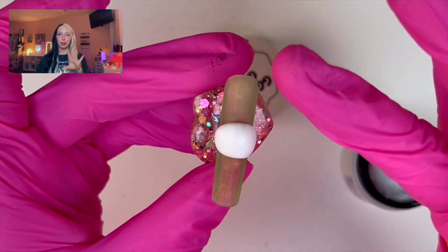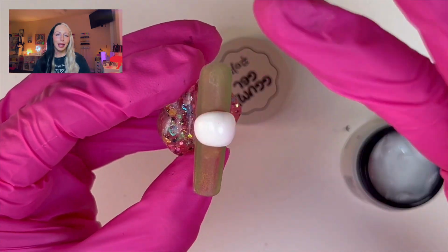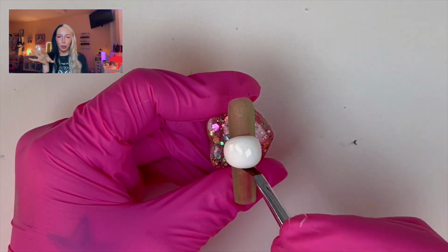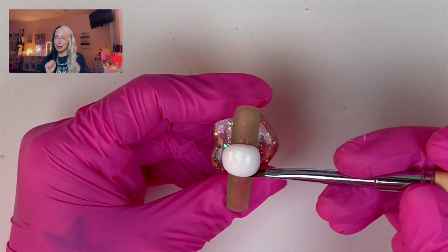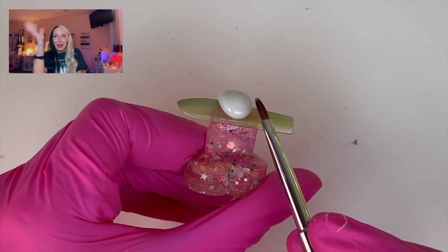I cannot stop looking at them, to be honest. I literally finished them last night at like 8:30 or something, and I brought them home with me to show my husband, because I was like, look what I made. They're amazing. This is what I've been doing all day long.